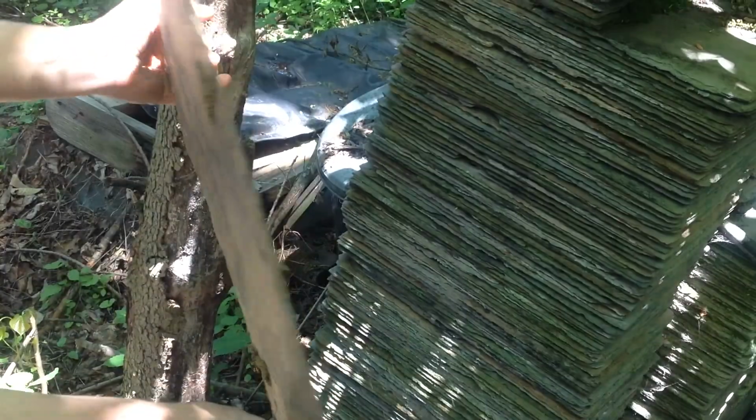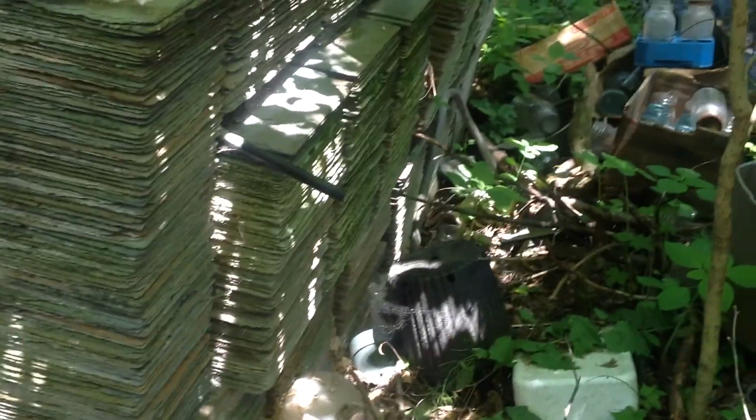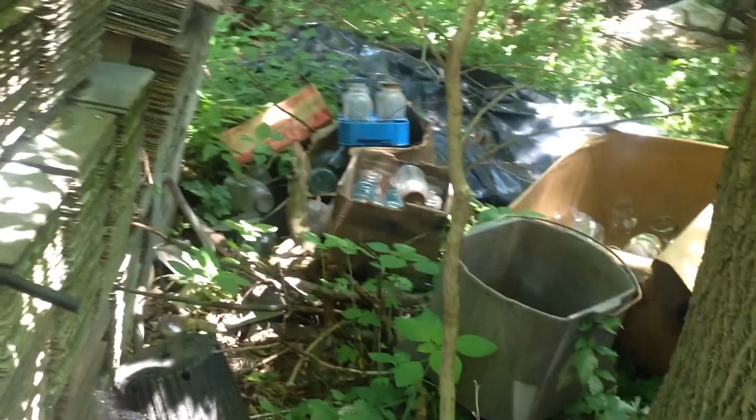Slate is in good condition. It's neither here nor there. Some of it's good, some of it's chipped. I'd say the majority of it is in very good condition. We're gonna either sell it in sections or sell it all off.